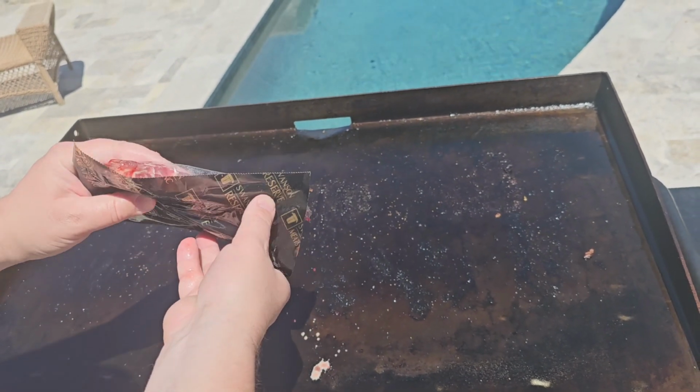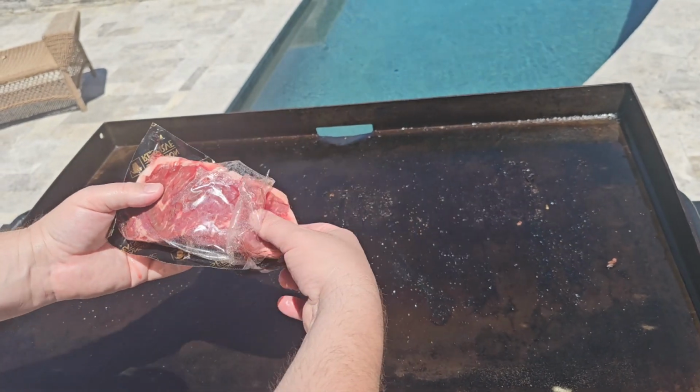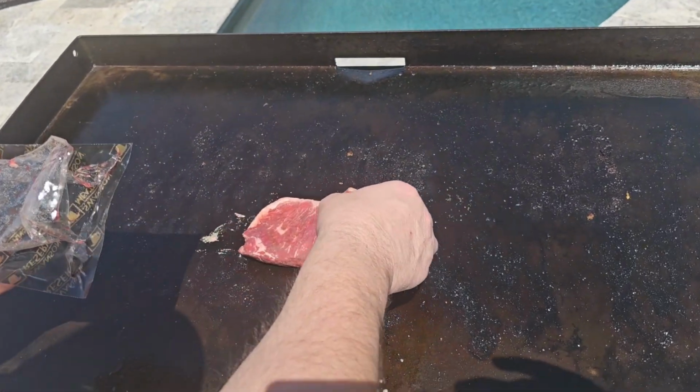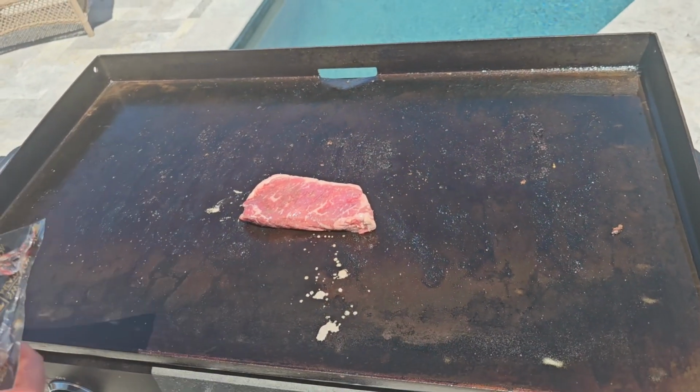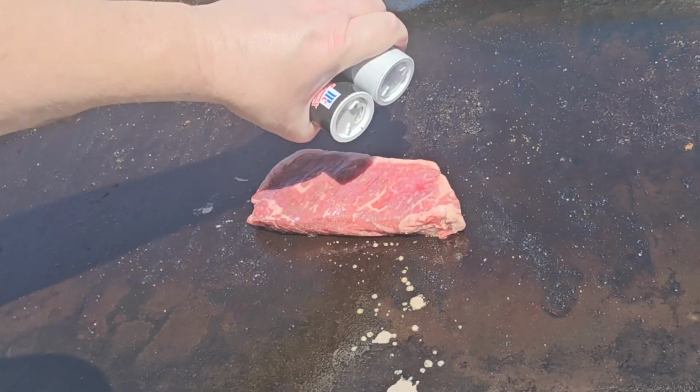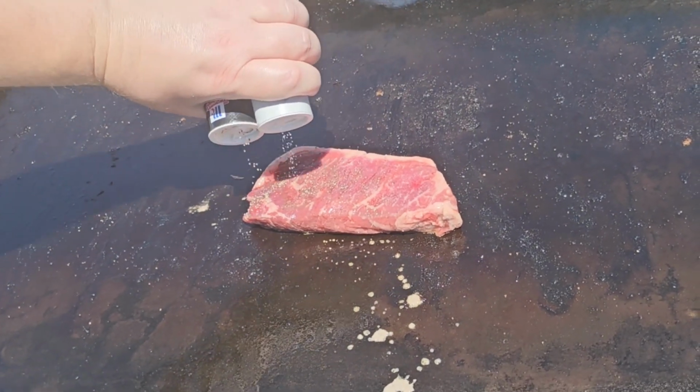This is from Swanson's Reserve. It is our New York strip. The griddle's hot with all the bacon grease still. Get it on the griddle. There we go. We're going to go ahead, give it a little salt and pepper just like the burger so you can taste the real flavor of the meat.